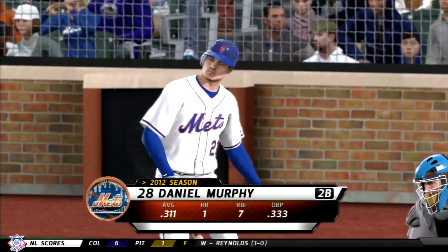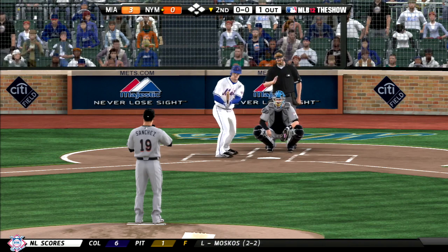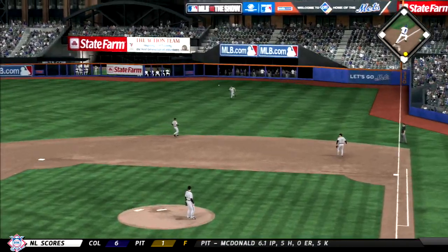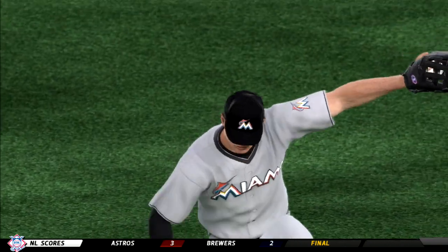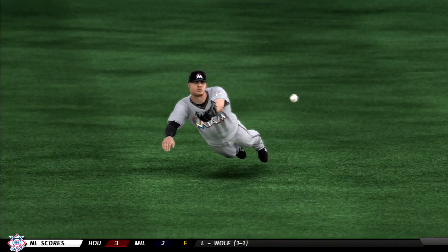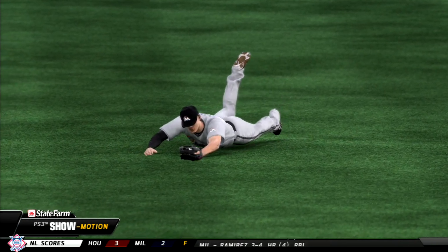Daniel Murphy will step in now. Oh, hit sharply as this is pulled into right. Closing fast, and he makes the diving catch. Another look here. This ball's sinking fast, but he's on the full run, and he lays out to pull it in. That's well done there.